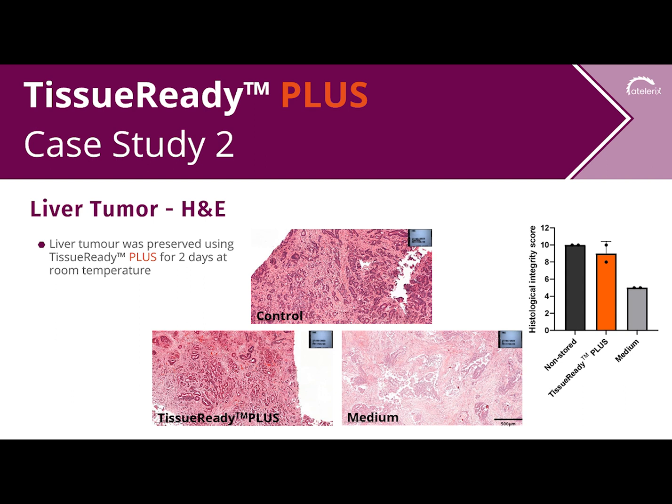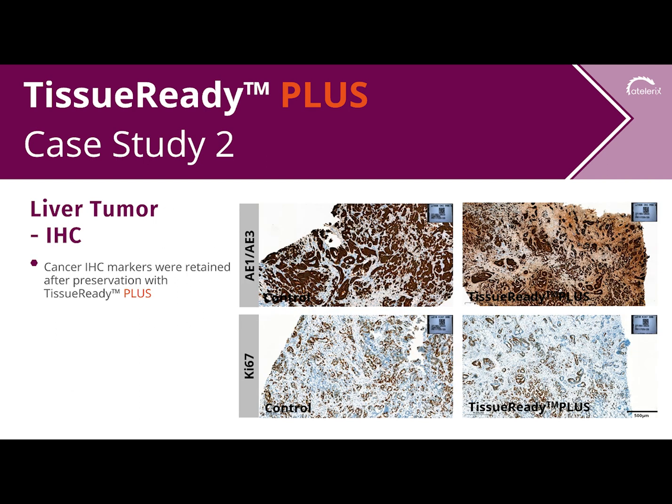This is just another liver sample. This is of a slightly more aggressive cancer, and again, you can see that the control and TissueReady Plus are very comparable, whereas with the medium on its own, you again start to see some differences between the two. And again, immunohistochemical staining, A1, A3, comparable between the two. What should be coming up positive is coming up positive, and Ki-67, we can see more of that staining than we could in the kidney. So this is a more advanced, a more aggressive cancer.